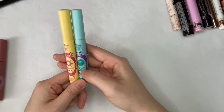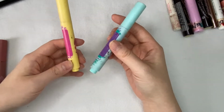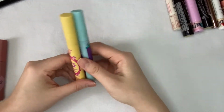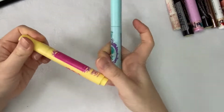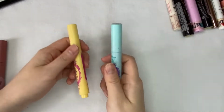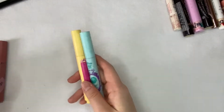Got the Rapunzel and Ariel. I got this as a Christmas gift, and I think this was around 2018 or 2019. So I think this is past the expiry date also. But this is a very good lippy. This is very comfortable on the lips. But since it's expired already, I have to throw this out.